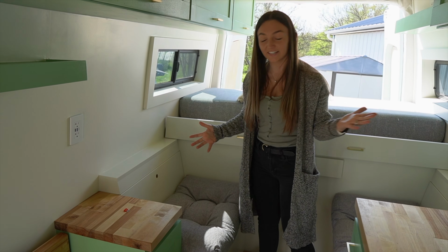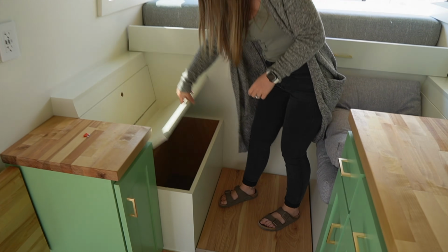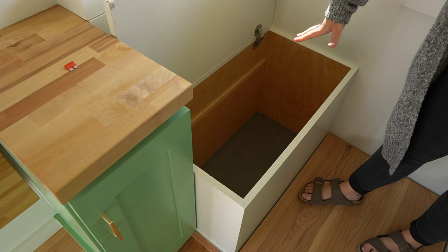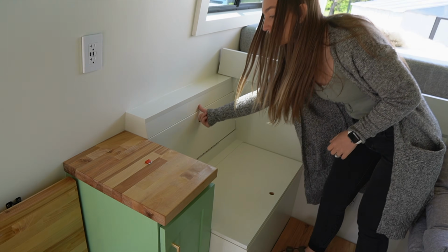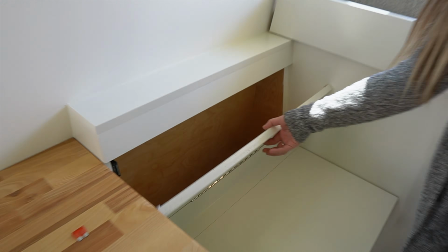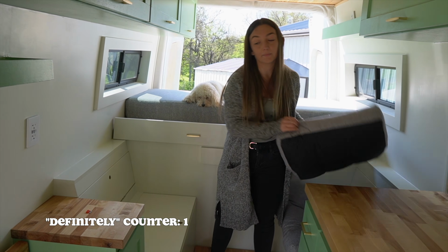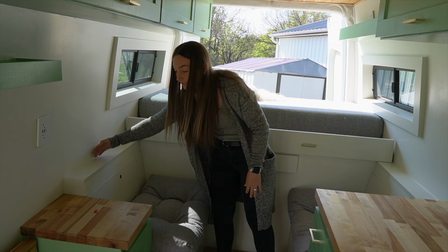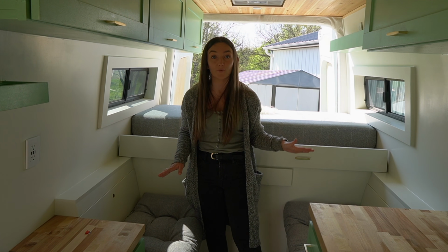And one thing I did forget to mention about the benches, when you take the cushion covers off, you have storage all the way down to the factory floor. And then also in the back, there's a good bit of storage back there too. So that's really nice. If you're doing this type of seating, we would definitely recommend doing the built out version of it because that extra storage is so nice.